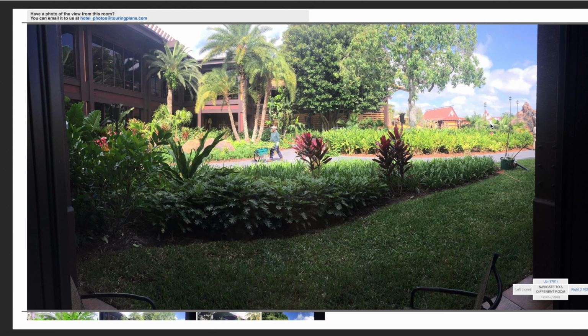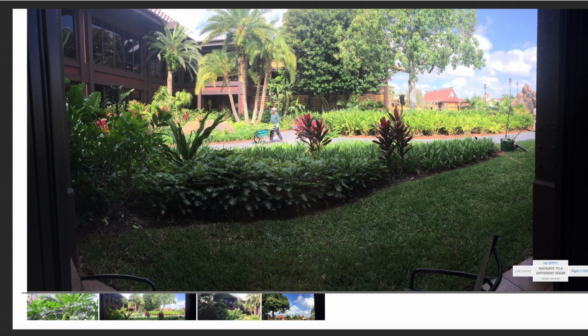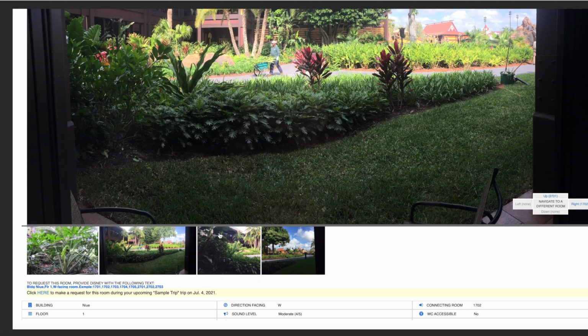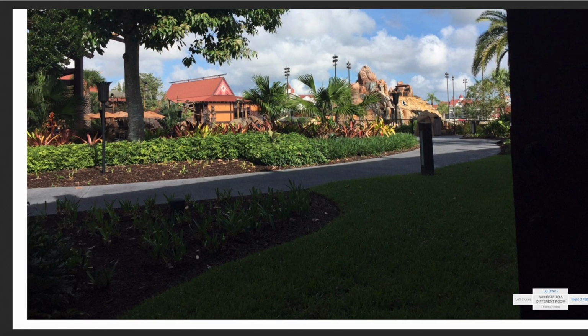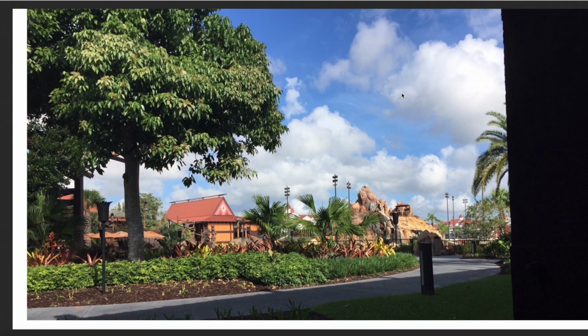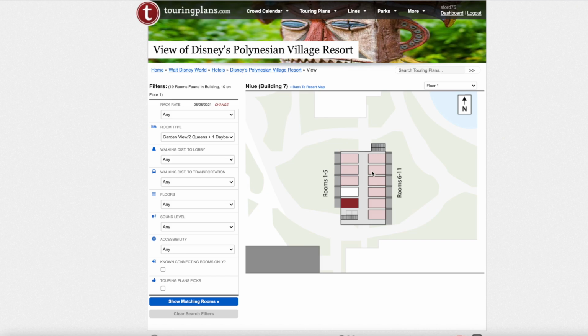Now this area could get a little loud when they have activities during the day. So if you have little ones that nap, this might not be a good area. But for me, for my family, this would be absolutely perfect. I mean, you're so close to the pool. Just incredible. So this would be the building that I would absolutely recommend.